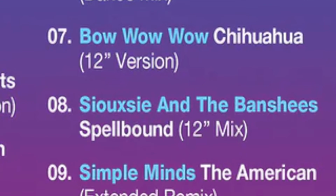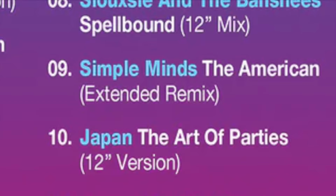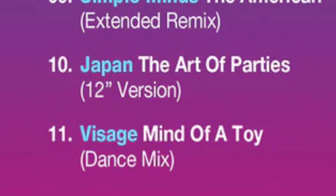Siouxsie and the Banshees with Spellbound, the 12-inch mix. Simple Minds and The American, the extended remix. Japan and The Art of Parties, the 12-inch version. And Visage again with Mind of a Toy, the dance mix. 11 tracks there, so we're on 23.